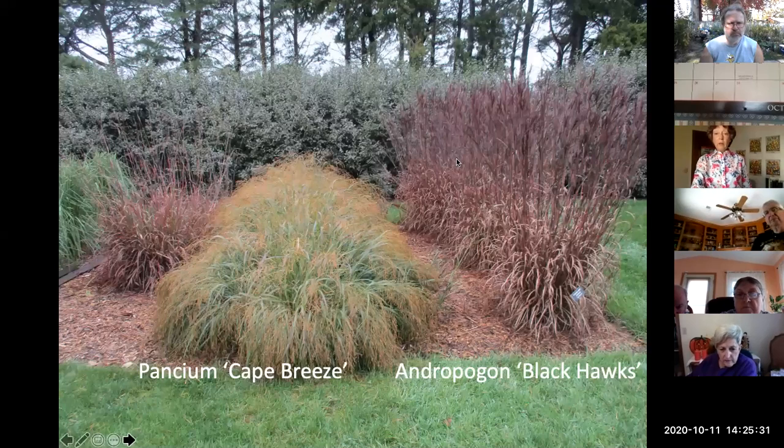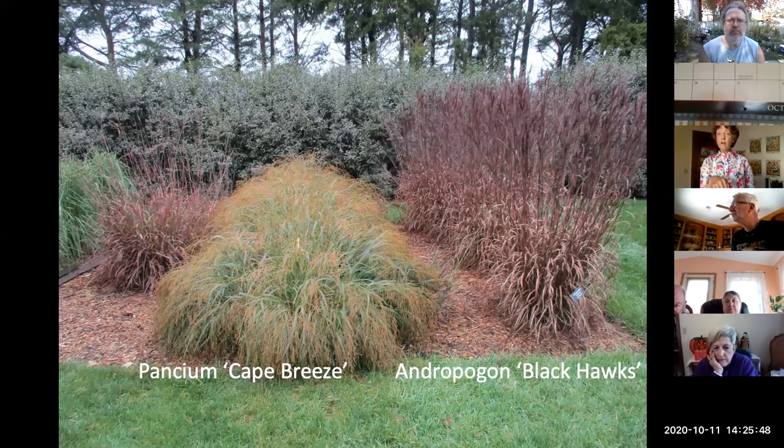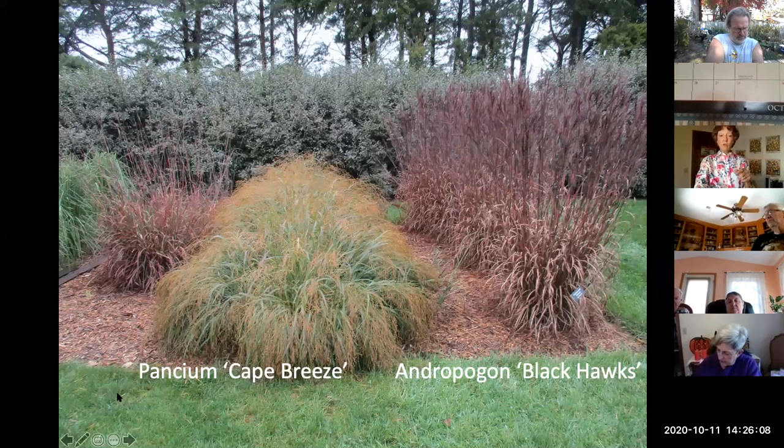Another big bluestem called Black Hawks, you can see over here on the right. This is the most colorful upright big bluestem. Black Hawks is being sold now probably through, if it isn't, it will be soon at Bachman's, Otten Brothers. A lot of other nurseries have started to sell Black Hawks because it is upright and this dark, dark red. So a lot of people want a grass that's perennial, that's dark red or purple year round. Black Hawks is as close to that as we have.